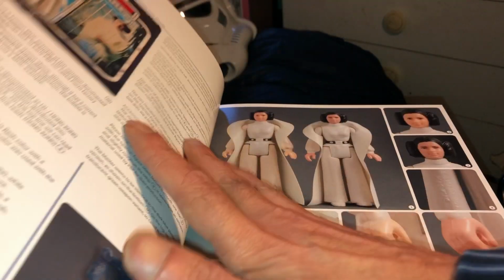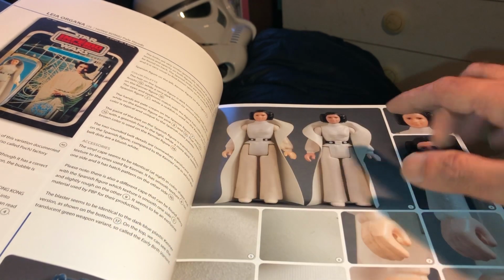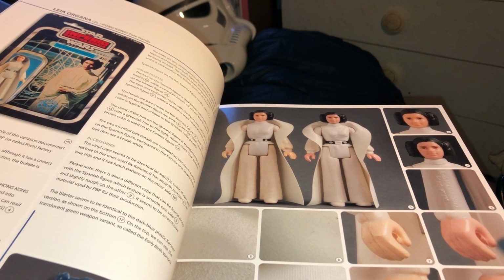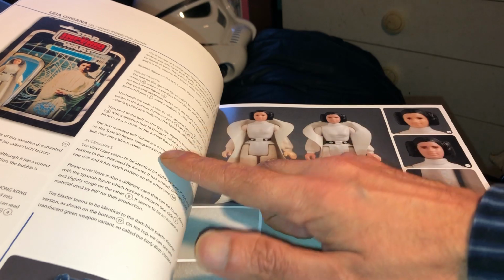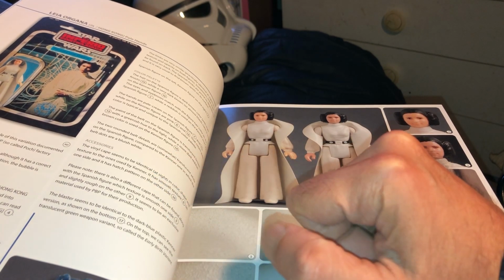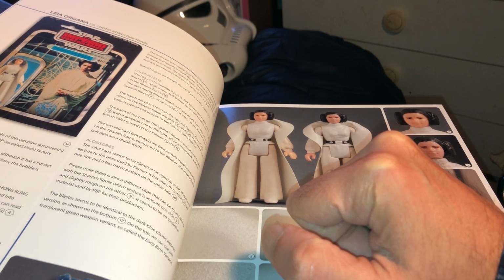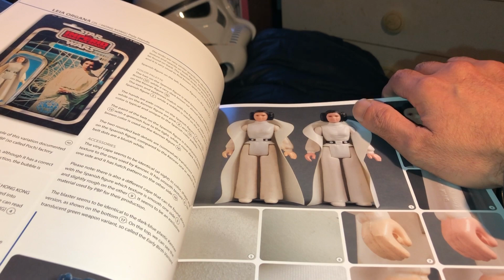So you've got Princess Leia next. You've got a Kenner figure, the PBP or Poch figure, and all the differences, and then a detailed description. So the paint of the belt on the Spanish figure is translucent brown with a greenish hue to the light, while a more dark reddish brown colour is used on the Hong Kong figure. So it's just like the other books.